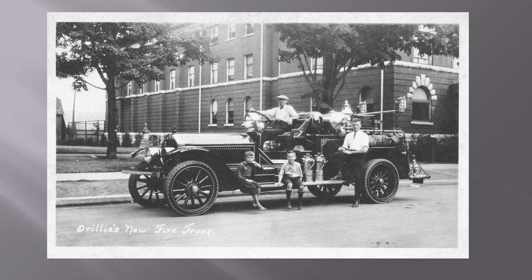In 1923, the town of Orillia took delivery of its first motorized fire truck, a brand new American LaFrance chemical and ladder truck. Here's a picture taken on Peter Street across from the fire hall shortly after the truck arrived. Look carefully and you will see its elaborate paint detail. Note the wheels equipped with hard rubber tires and no tread pattern.